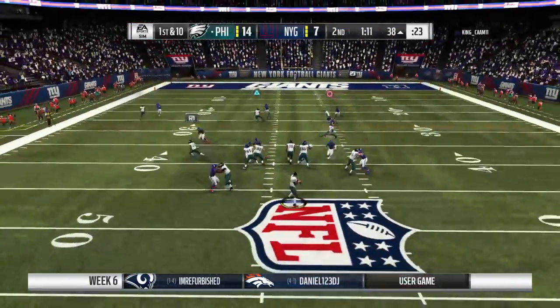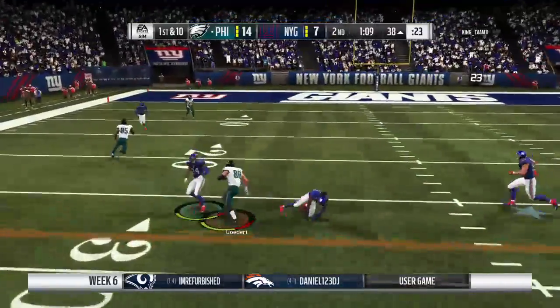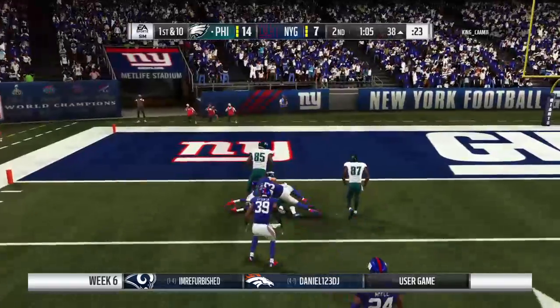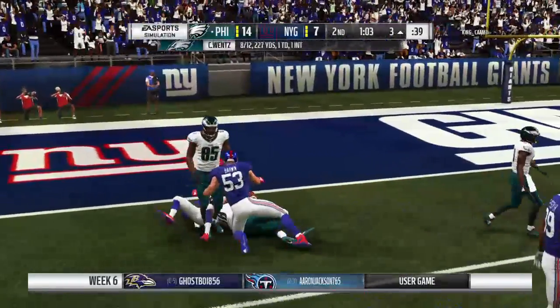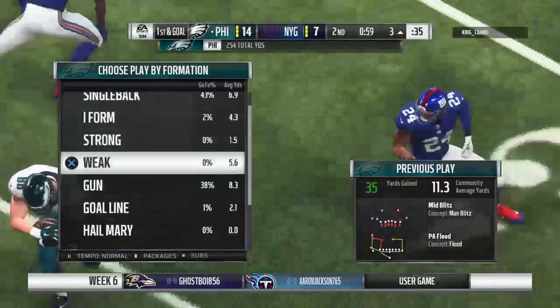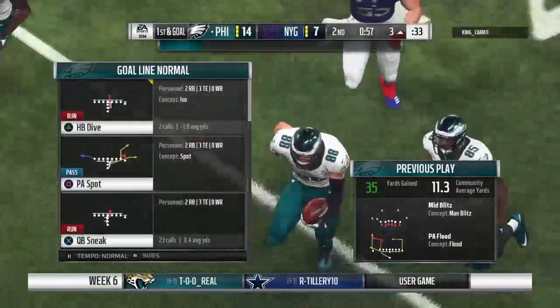On play action, it's Wentz. He's got Dallas Goedert, his tight end, over the middle. And they do get him down, but he's inside the 5, all the way to the 3. And that one results in 35 yards.